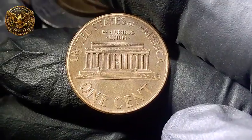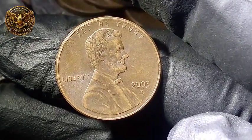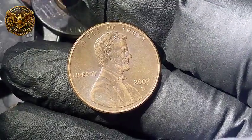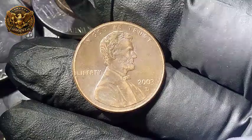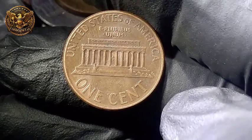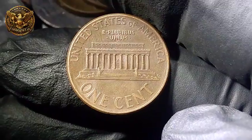The most valuable versions of this coin feature what's called a double die obverse error. But not just any double die. We're talking about a dramatic doubling that's visible to the naked eye, especially on the words "Liberty" and "In God We Trust," and on the date itself. When you look at a genuine 2003 double die error penny under magnification, you can see clear separation and doubling of the letters and numbers. It's like the design was stamped twice, slightly offset, creating this ghostly shadow effect that's absolutely unmistakable once you know what to look for.